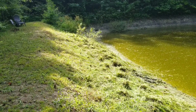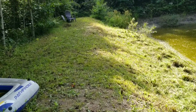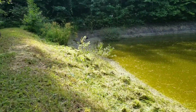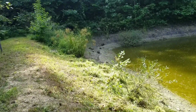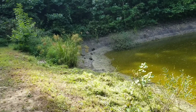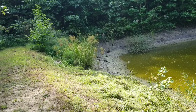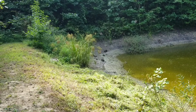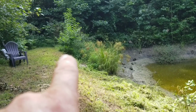Here's what we've got so far. I'm thinking, let me walk down this way a little bit. I'm thinking what I'm gonna do is leave that little bit of grass right there in the corner. Because we got that, well, whatever you wanna say is growing there, it's pretty much out of the water. Whenever the water's up where it's supposed to be, it's right on the bank.